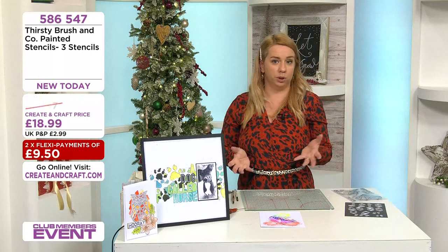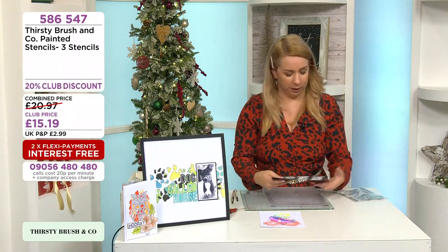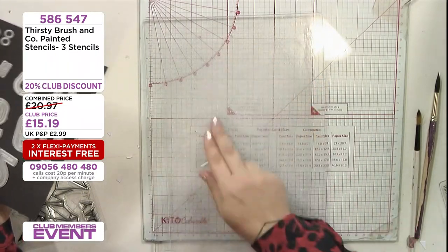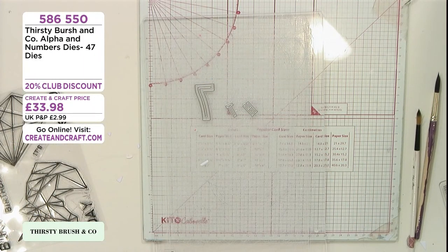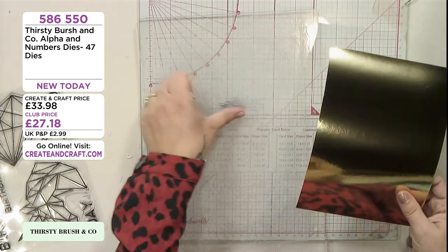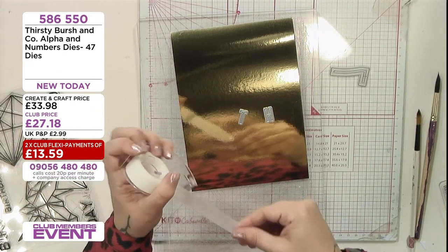So what if that was for a granddaughter, a niece, something like that, and we want to personalise it? So let's have a look at these lovely numbers that we spoke about earlier. So I'm going to do, say it's a girl's seventh. Now, these are hugely popular, these dies. Numbers and letters are always popular, but I love the fact that when you pass these through your die-cutting machine, you actually get two bites of the cherry in one go, because the inner part that comes out gives you a smaller letter or a smaller number, the same number, obviously. So you've got two different looks with every pass. Absolutely, and I'll show you exactly how that works.